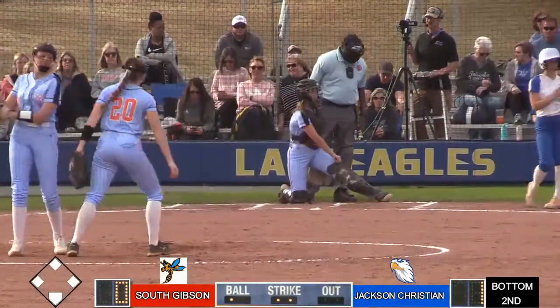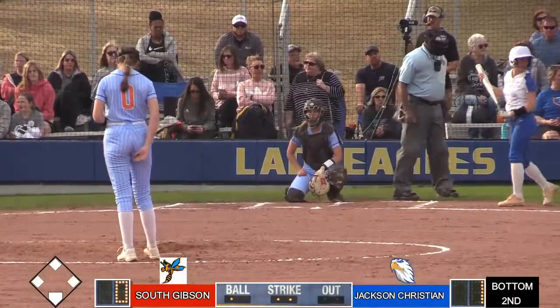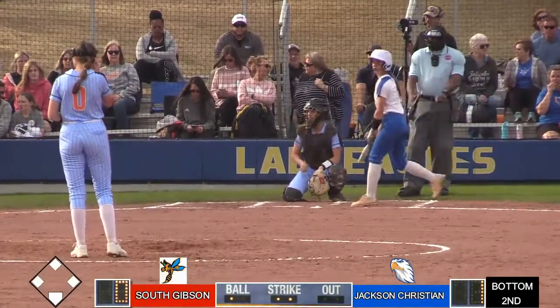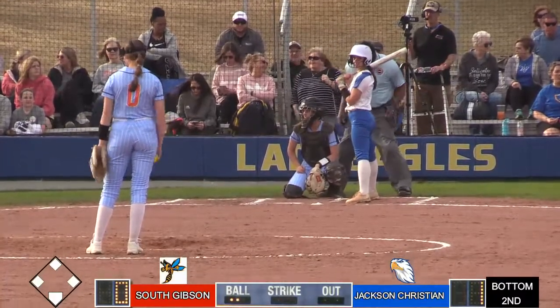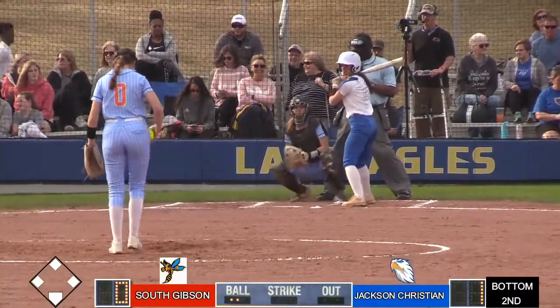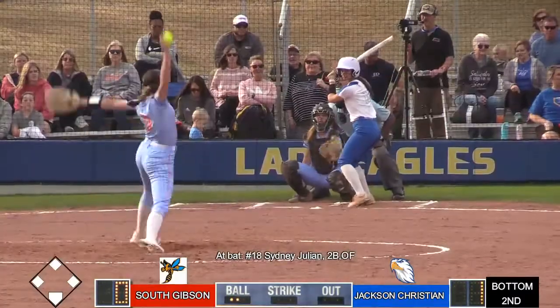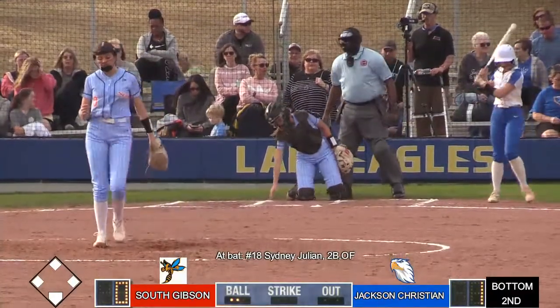So one out, and that brings up number 18, Sydney Julian, who is the designated player. She just hits, doesn't play in the field. Strong right-handed batter. And of course, Julian is always a threat to get on. She has great speed, had 15 stolen bases, scored the winning run in a 10-inning sub-state game last year.